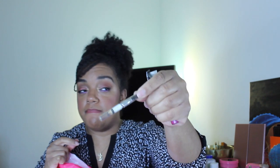Then I have this pencil. The whole actual pencil came out. So, yeah, this is one of the Urban Decay gel eyeliner thingies. I don't really like those. I'm not a fan. Not a fan. Finished this eyebrow pencil. This is from Wet n Wild, I think.